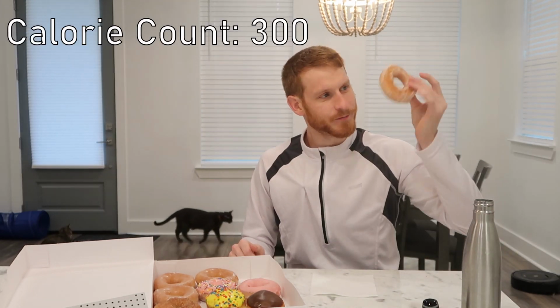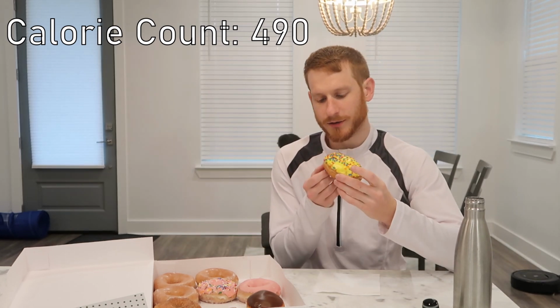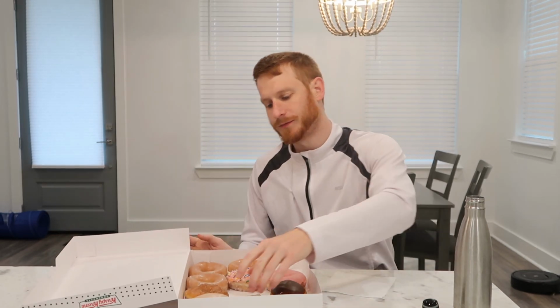Let's do this thing. Have to start with the goat donut, the blueberry cake donut. Gotta go with the original as well. This is one of my all-time favorites, the cake batter donut. I think this has the most calories of all the donuts in this. Three down so far. Feeling good, so we're gonna keep going.